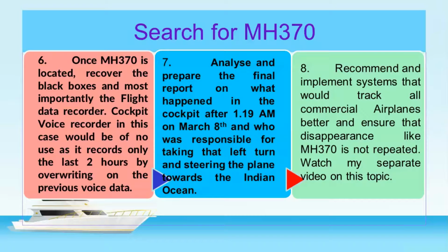Number 7. Analyze and prepare the final report on what happened in the cockpit after 1:19 a.m. on March 8th and who was responsible for taking that left turn and steering the plane towards the Indian Ocean. I will publish a separate video on the most likely theory very shortly and who was responsible for this mass murder suicide within a few days' time.